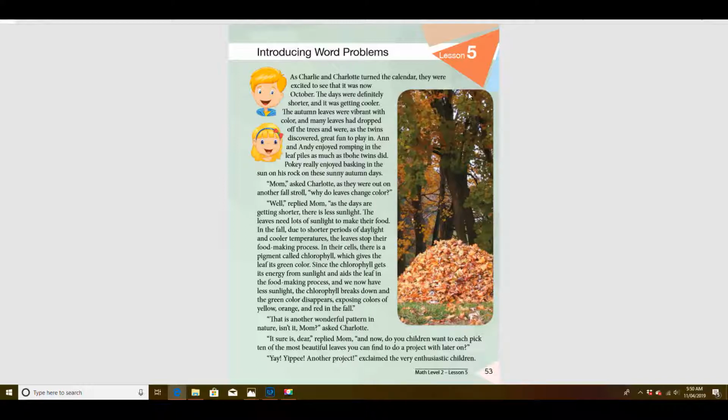"Mom," asked Charlotte as they were out on another fall stroll, "why do leaves change color?" "Well," replied Mom, "as the days are getting shorter, there's less sunlight. The leaves need lots of sunlight to make their food. In the fall, due to shorter periods of daylight and cooler temperatures, the leaves stop their food-making process. In their cells, there's a pigment called chlorophyll, which gives the leaf its green color. Since the chlorophyll gets its energy from sunlight and aids the leaf in the food-making process, and we now have less sunlight, the chlorophyll breaks down and the green color disappears, exposing colors of yellow, orange, and red in the fall."